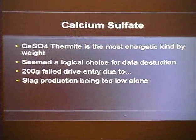And this led me to a lot of exothermic research and development, which at least in the beginning was quite fun. So moving on, we've got calcium sulfate, which was a logical next step to replace some of the ferrous oxide as a bit of a higher temperature, more powerful oxidizer. Calcium sulfate-based thermite is indeed the most energetic kind that's commonly made. It burns a good bit hotter than regular thermite. It seemed a pretty logical choice for data destruction.